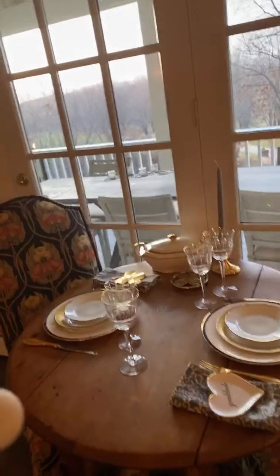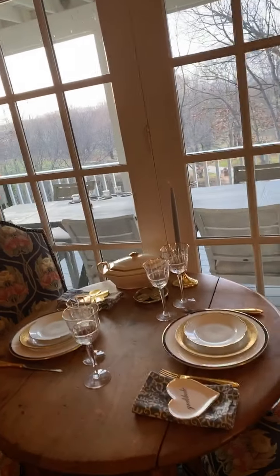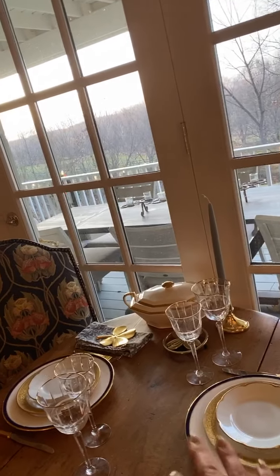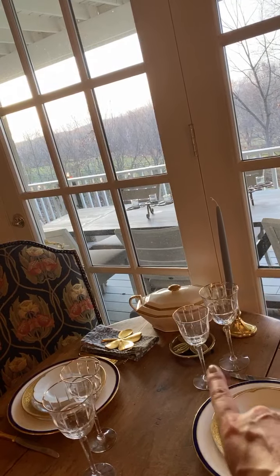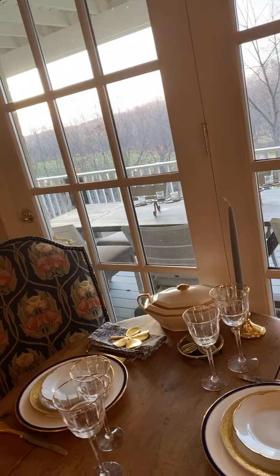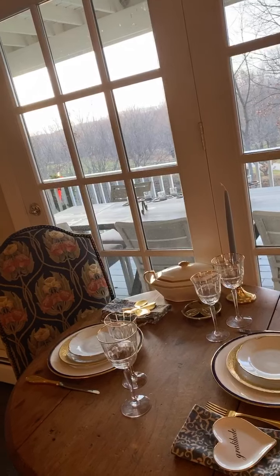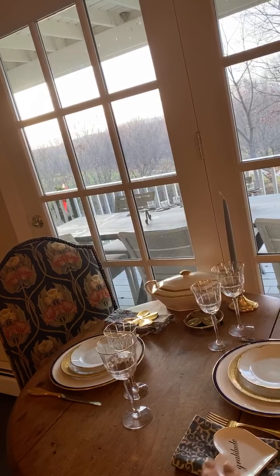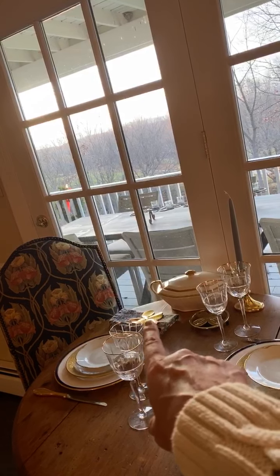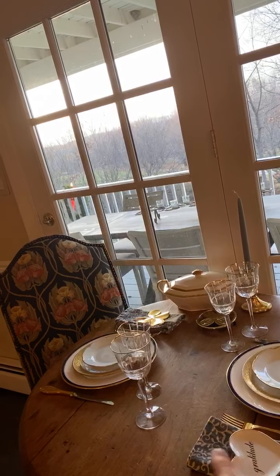So let me flip you around. This is kind of like a romantic table. This would be for Jerry and myself. And these are my cobalt blue Lennox dishes and silverware and glasses that we got when we got married 33 years ago. And then I put a little gratitude dish on top of the napkin and a clover over there, kind of going in with the brass theme.